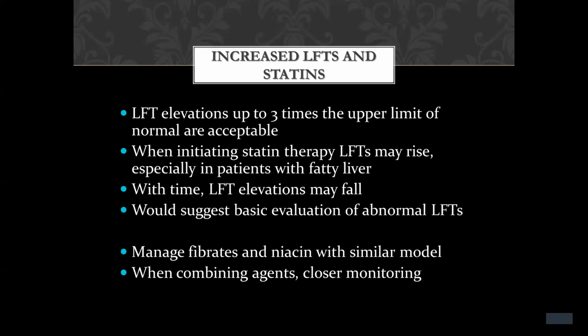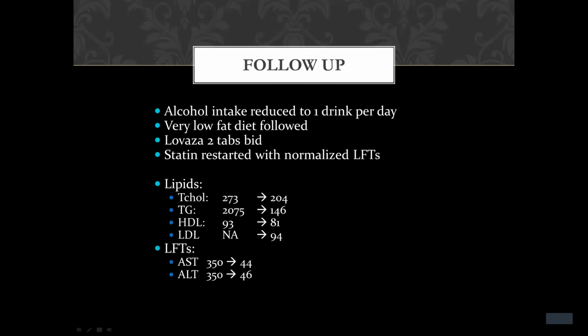You're going to notice with time the LFT elevation might fall. If they work on their lifestyle, get their triglyceride under better control, lose the weight, they might get rid of their fatty liver and have a resolution of their abnormal LFTs. And you're going to really treat fibrates and the niacin in the same fashion as we talked about the statin.